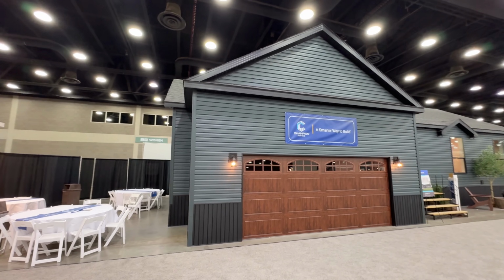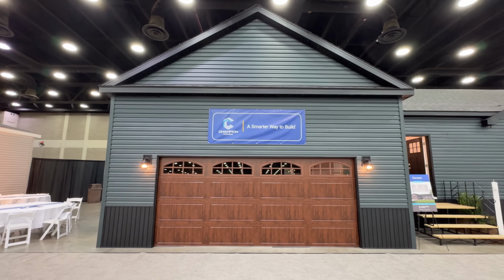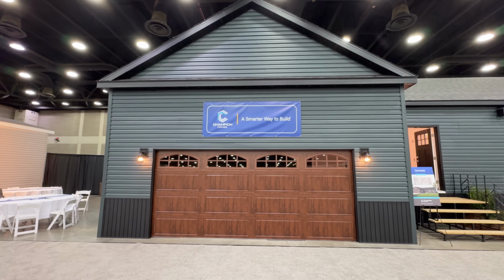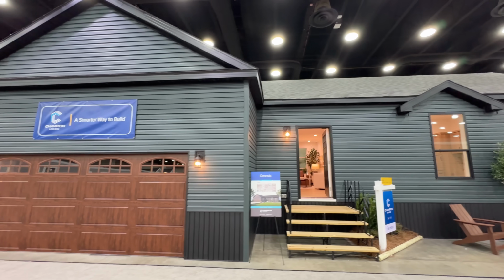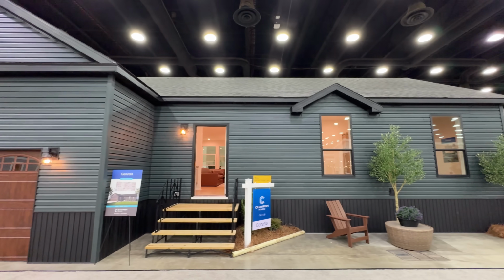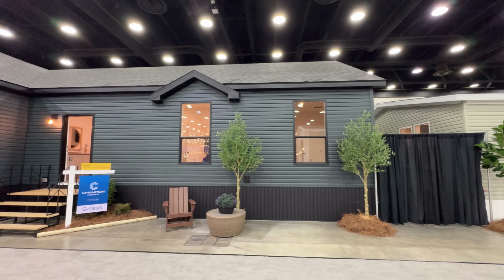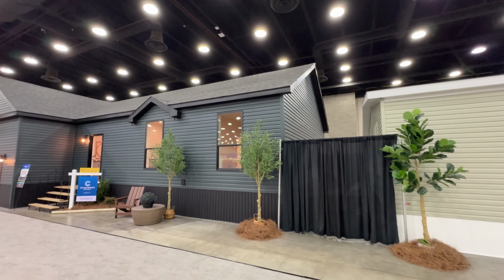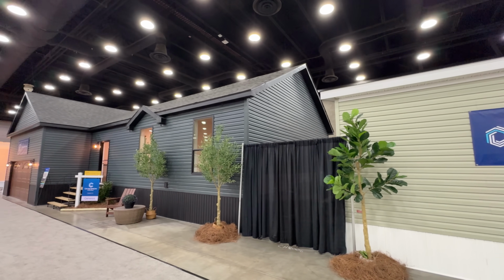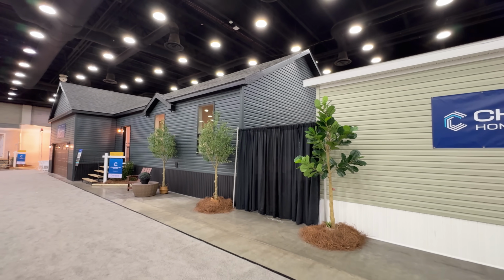Curious to hear what people think of the color. It's kind of a grayish blue with black trim, and then they've got brown on the garage. I think it looks smart personally, but definitely open to hearing feedback on this one. So that window there is a bedroom. That's also a bedroom. And then as I come to the end of the home, you can see they've got a curtain and a tree blocking my path.